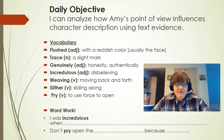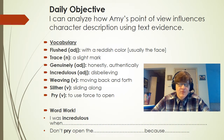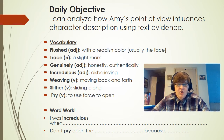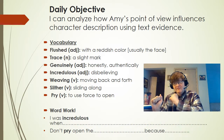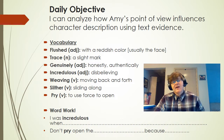Weaving is moving back and forth. Weaving. Think of a boxer bobbing and weaving back and forth, not like weaving a basket, but weaving as in moving back and forth. Slither. Think of a snake, slither. It's a verb, sliding along. The snake slithers across the ground. And then pry. Pry is to use force to open something. So if someone has a crowbar or a metal pole, they might put it into a door as leverage and pry it open.